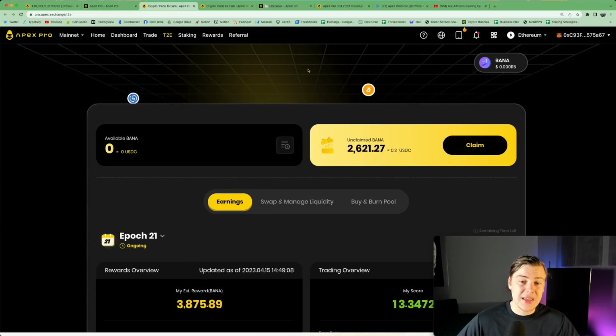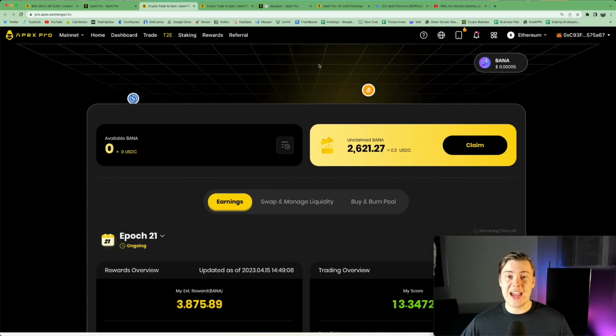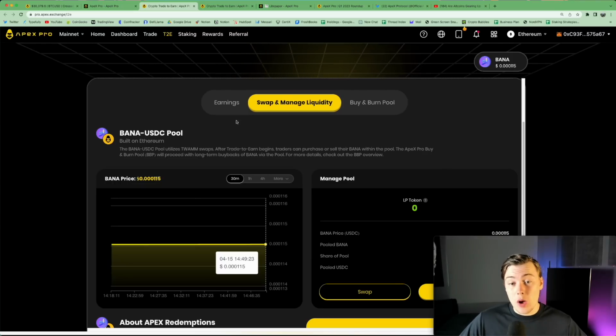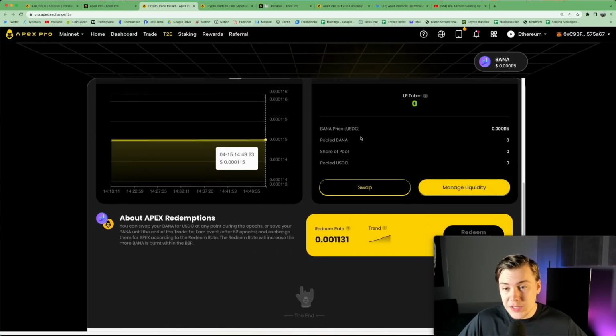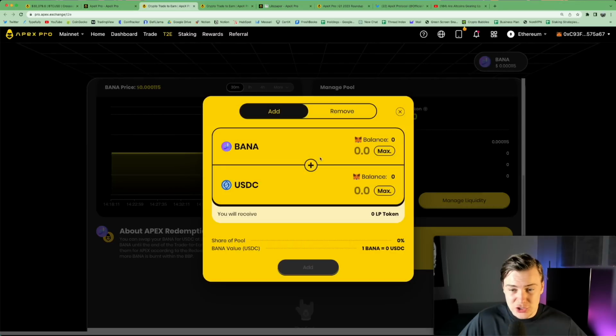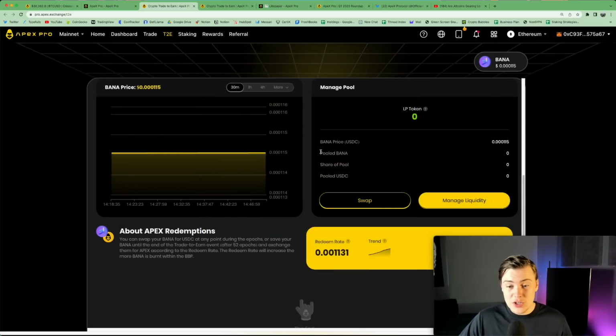Now remember, banner is the rewards token of the platform. They actually have a massive $10 million scheme over a 1-year period of rewards giveaways. You can then go into the swap and manage liquidity tab, which will allow you to create LP tokens to earn yield. So if you click on manage liquidity, you can add banner together with USDC. Then you will receive LP tokens, which you can then stake in the pool to earn a reward.